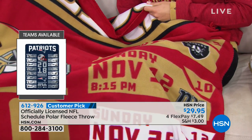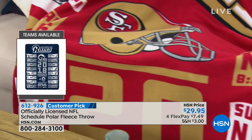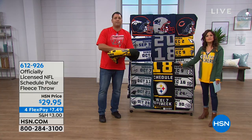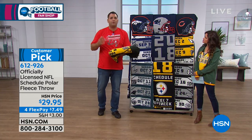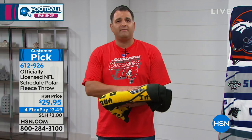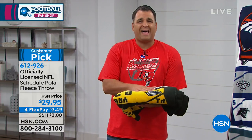Yeah, and like we said, super portable. As big as it is, it's one of our thinner throws, but you still get the warmth of that polar fleece. That's that special fleece that gives you that warmth. So this is going to be great if you're going to the games, if you're going to those cold bleachers where your kids play soccer or football, or you want to sit on the ground. This is something you want to have readily available. You could roll this up, throw it in a backpack, just keep it in the back of your car.